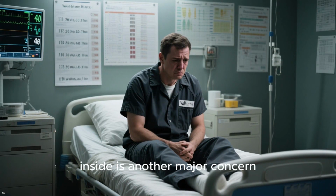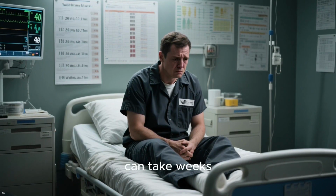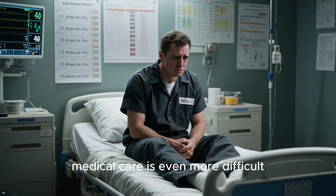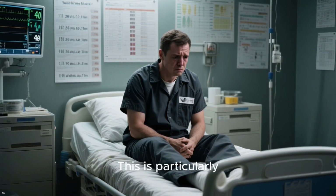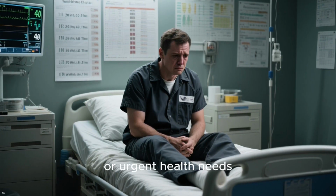Healthcare inside is another major concern. Getting a simple GP appointment can take weeks, and access to specialized medical care is even more difficult. This is particularly dangerous for inmates with chronic conditions or urgent health needs.